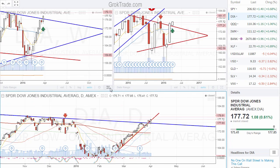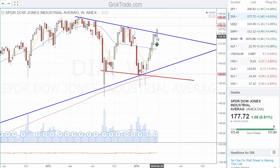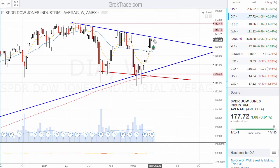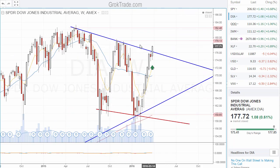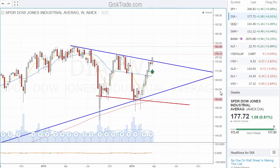If I go here to the weekly chart on the Dow, we blasted through, look at this, boom, to the upside. So this is bullish. This is a big bullish move. Volume very, very low though. Big time resistance coming across, and this resistance is 17,913 on the Dow. So we're approaching this area. But this is a big triangle, and we did break over resistance on the weekly chart. So it's looking pretty bullish. That's why I put the up arrow.